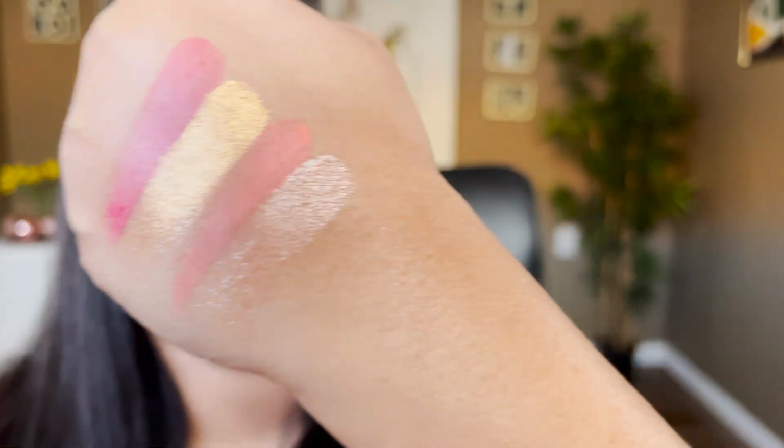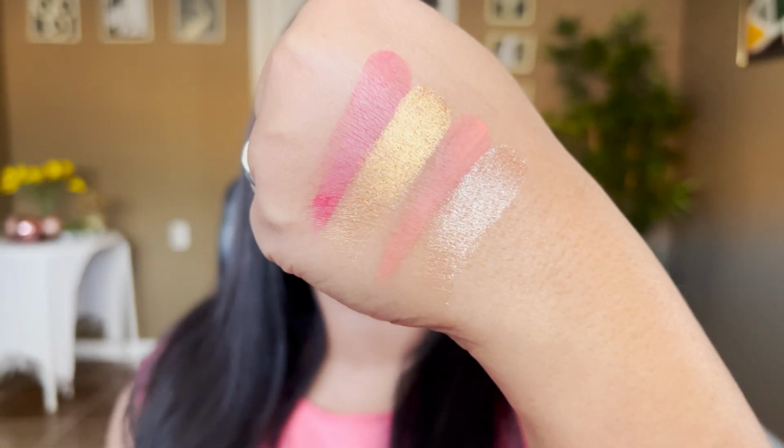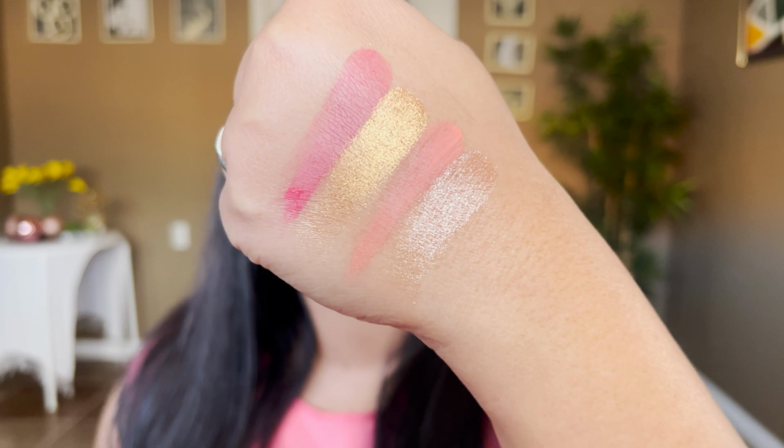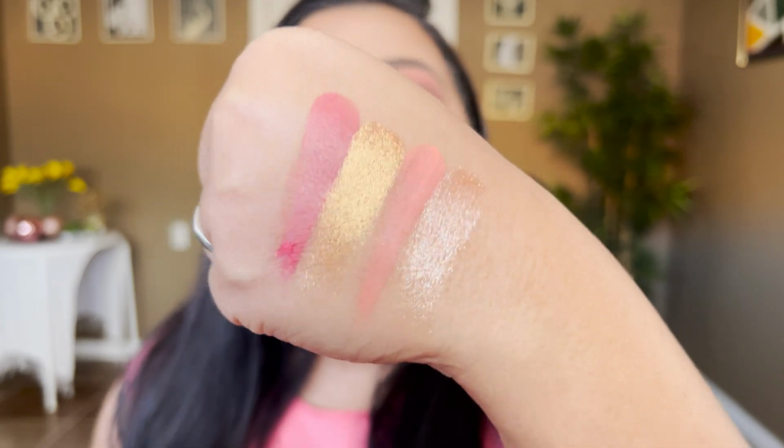If you guys have not tested Sigma eyeshadows before, I would highly recommend Sigma. I love their color story. I love their eyeshadow formula. Definitely one to try for sure. I absolutely love the way the shadows blend. My favorite out of their palettes in general, I would say, would be Corda Rosa as well as the Ambience palette. I highly recommend that.